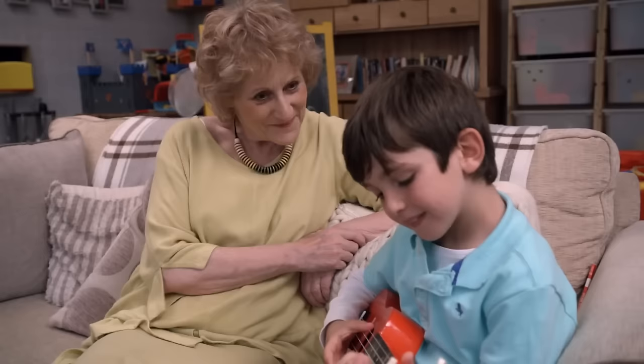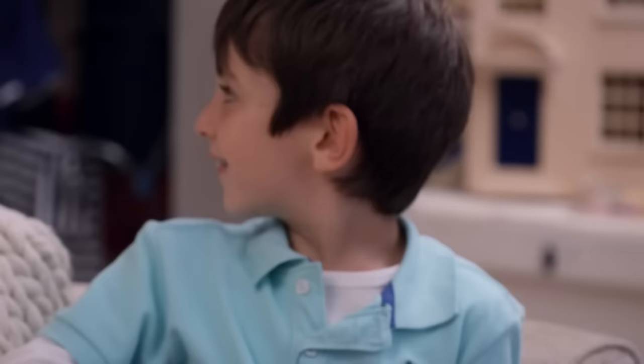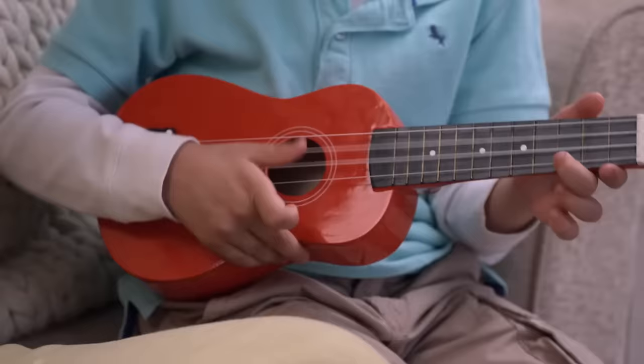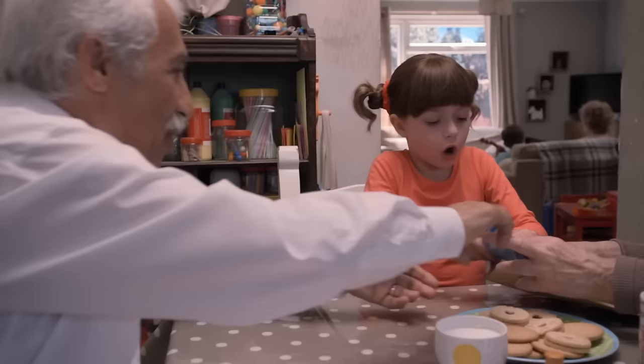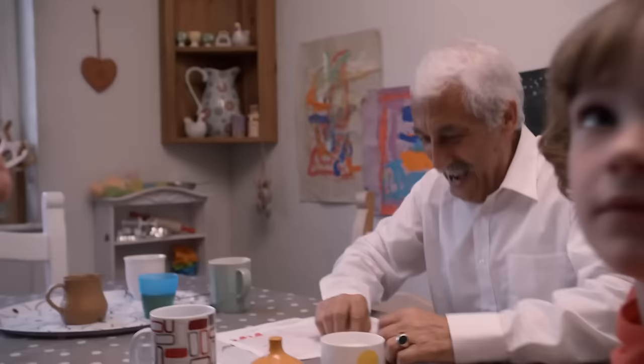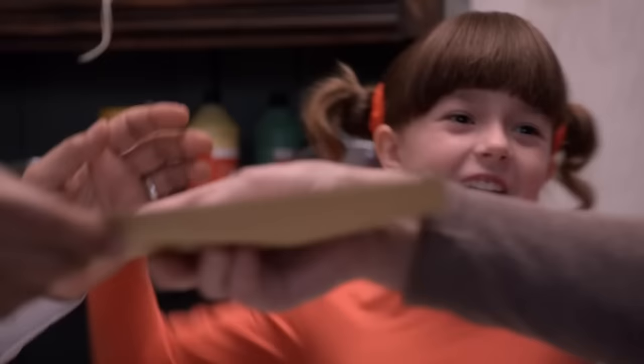Okay. Get ready to sing, everyone. Okay. Ready? 2 in the bed, and the little one said, roll over, roll over. So they all rolled over, and one fell out. There was 1 in the bed, and the little one said, hooray!